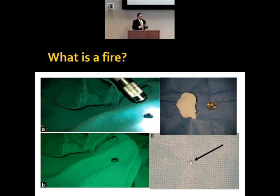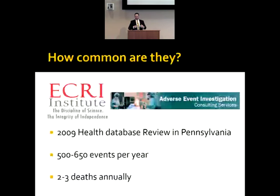That is also considered a surgical fire. So if we think about that, all of a sudden, these are happening much more frequently than we think. But if we go back to before the Joint Commission really truly defined this, back to 2009, this is the best data we have from the Emergency Care and Research Institute, looked at a database in Pennsylvania. And they extrapolated it out through the entire U.S., and they estimated about 500 to 650 events per year.